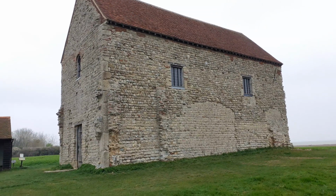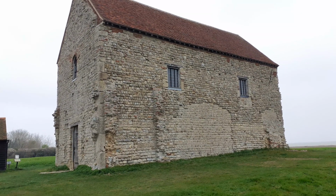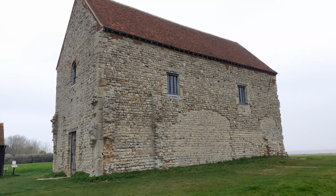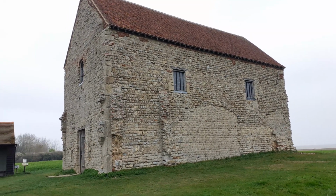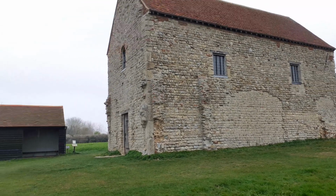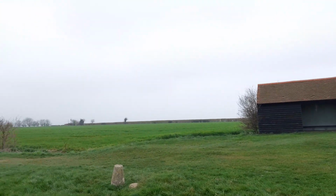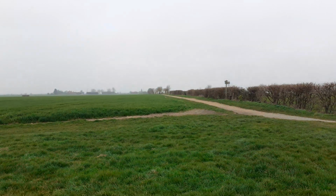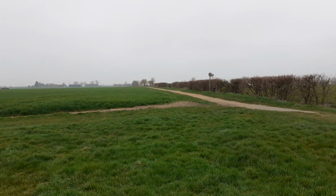So hello, today I'm at the chapel of St Peter's on the Wall at Bradwell-on-Sea in Essex, and I'd like to talk to you about the history of the chapel itself and St Cedd. It stands 2 miles east-north-east from Bradwell-on-Sea in the parish church, which is basically in that direction.